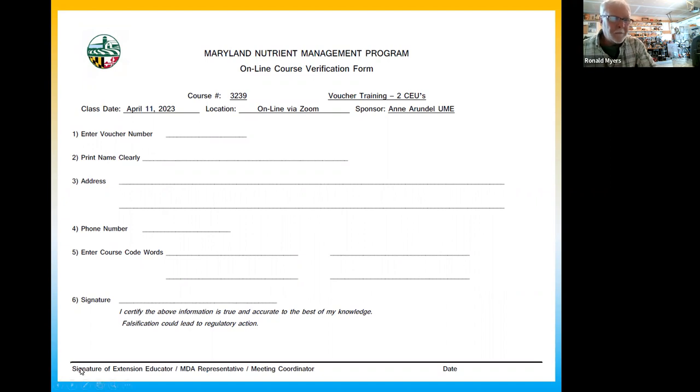As we go through tonight, make sure you put your voucher number there. If it's the first time, just put new, if you've never had a voucher. But if you've had a voucher, try to dig up your voucher number and put it there. If you don't have it, you can leave it blank, but that might not be your best benefit. You might want to call the Maryland Department of Agriculture and find out what your voucher number is to complete that. Print your full name clearly, because a lot of people have the same name. Be surprised. Then address, phone number, and sign it on line 6.